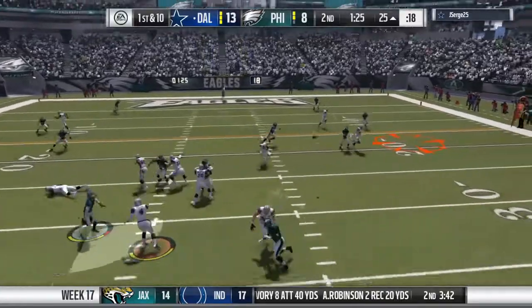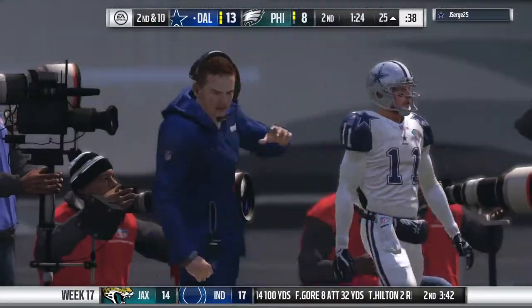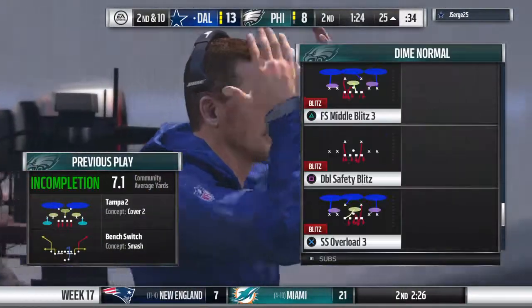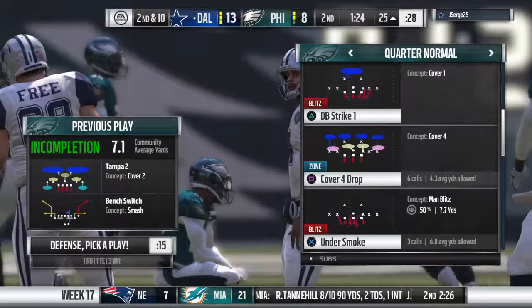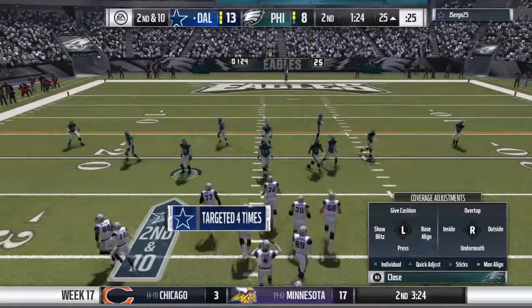First and 10, Prescott. And incomplete. Gavin Escobar, his big tight end, was the intended receiver. That'll bring up second down. It's always tough for the guys throwing the football when they think they've got a completion and the ball's almost there, and then someone sneaks a hand or two in and bats it away. 10 yards still left on second down.